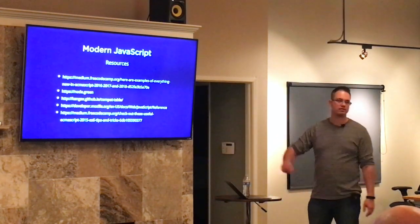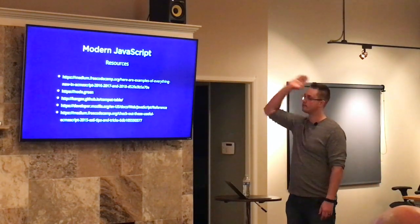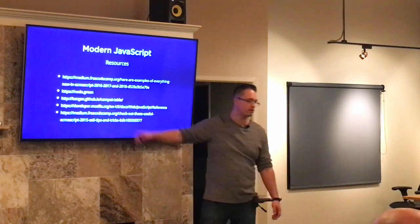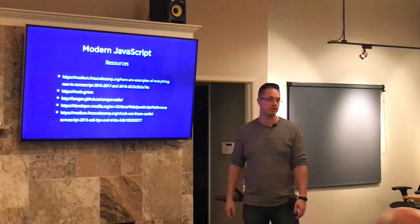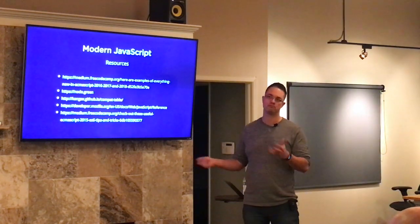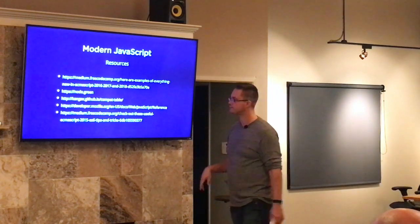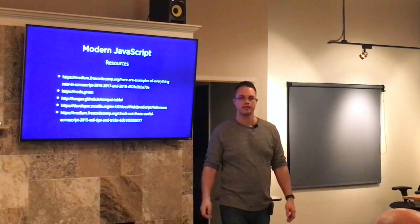Some more resources, and I'll make these slides available in the meetup group. Whole bunch of stuff. One of my favorites is node.green, because I do a lot of node development. node.green tells me what versions of node have what features. So I can see, is there an array.of in node 9 or whatever, and it'll just show me. It's a big chart. There's an additional one for browsers called compat table.